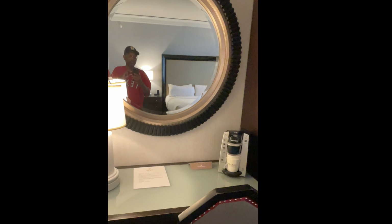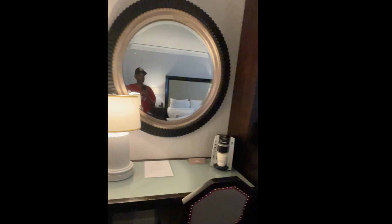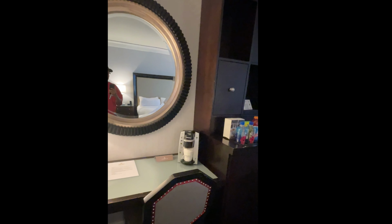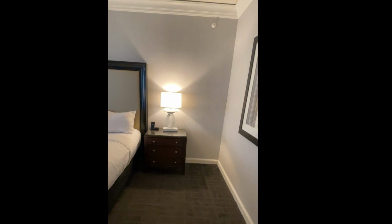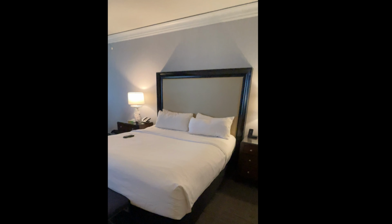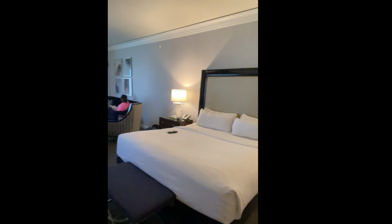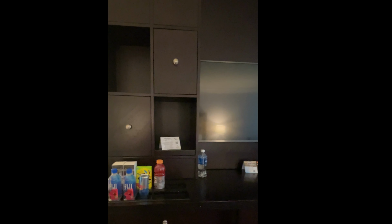On your left, you have a desk with mirror and lamp. You also have a coffee maker for those of you who drink coffee. You actually have two nightstands, 3 drawers each. We have a king bed. You have a dresser area with storage in these cabinets. We have a 55-inch television.